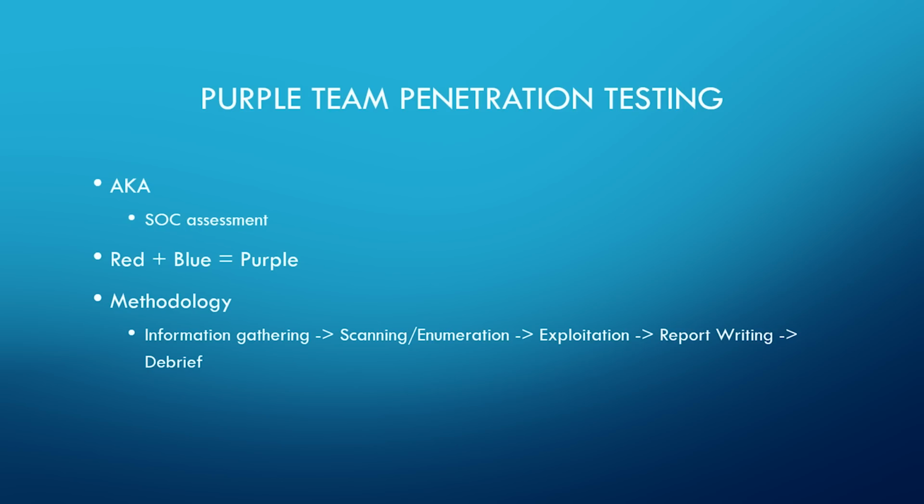So you really get a lot out of these purple teaming assessments, but they are, at least in my experience, few and far between. I've only done a couple in my time as a pen tester, but I do think they're highly beneficial, and I do recommend them as we can get them. All right, so lastly, let's talk about report writing and debriefing.